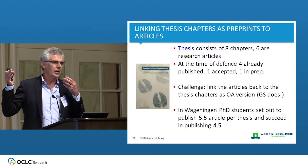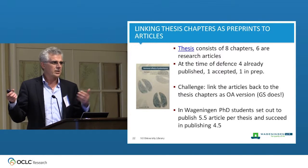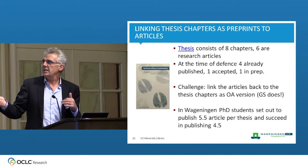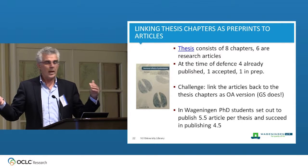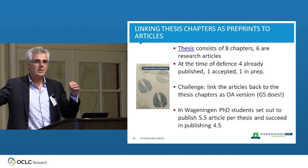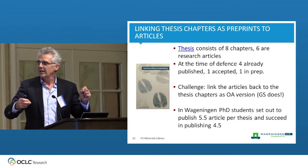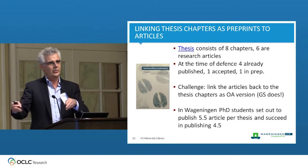And here we have theses. And this example actually consists of 8 chapters. Introduction and a summary are actually hardly ever published as an article. But the other 6 are. And at the time of defense of his thesis, he had already 4 published articles in his thesis. One was accepted by a journal, and one was in preparation. And the new task of the library is actually to link back all these original articles to this thesis, where you can find at a chapter level that same content as an open access version. Actually, Google Scholar does it for us already, but we need to learn the trick from Google Scholar. So I'm staying on till tomorrow and listen to Anurag.